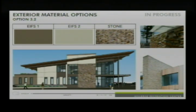This is again similar to the first one. The stone comes in about 1 to 2 inches in height and ranges anywhere from 6 to 18 inches in length. The option two and option three stone are not locally sourced, but great options nonetheless. So just to point out, they're manufactured in the Midwest, I believe, and then sent over here. So they're a synthetic kind of stone. They're not a real natural quarried stone.